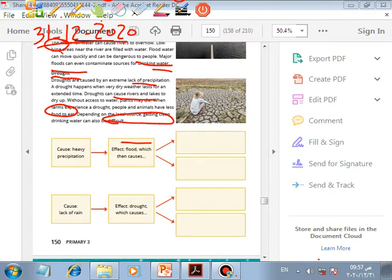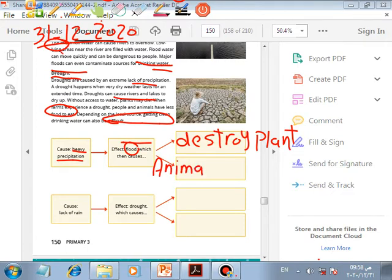Cause: heavy precipitation, or heavy rain. The effect is a flood. The flood may destroy plants. And animals leave their habitat. The animals will leave their habitats.